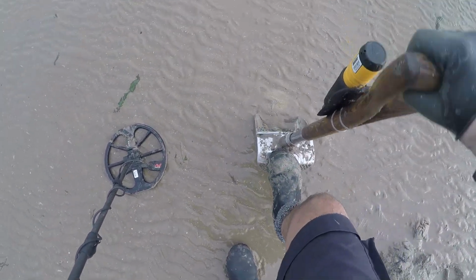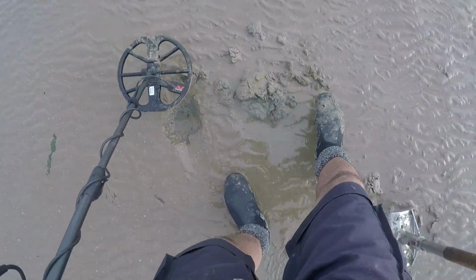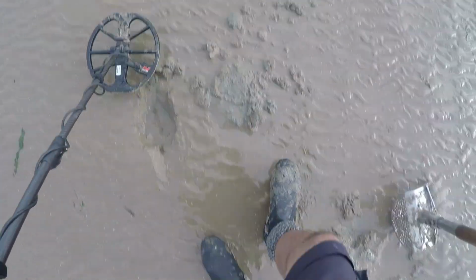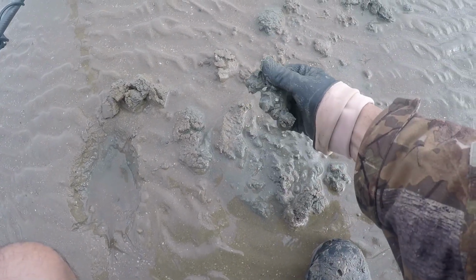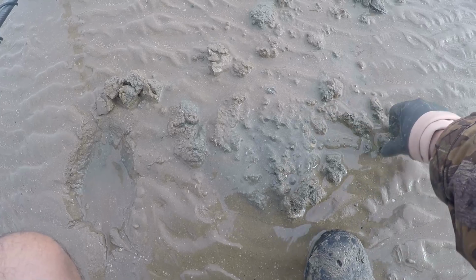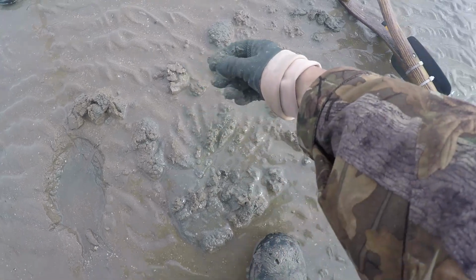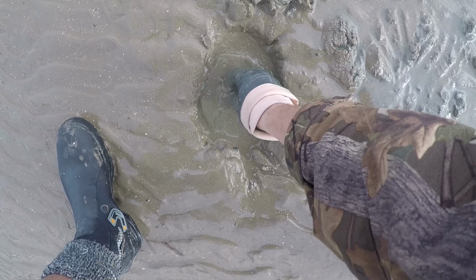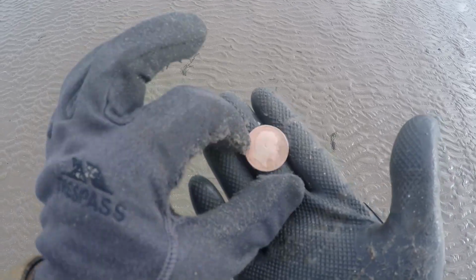I don't think it was that deep, so just scoop a little bit off the top, have a look. Oh, look at that. Textbook. If it's going to be something decent, it'll be even better. No, I think that's a... What's that? I think that's a bit of shell. Oh, what have we got? Oh, we've got a coin. Oh, it's really toasted. Oh, dropping everything now. Oh, that's an Edward the VII. So, yeah, textbook stuff, that, wasn't it?